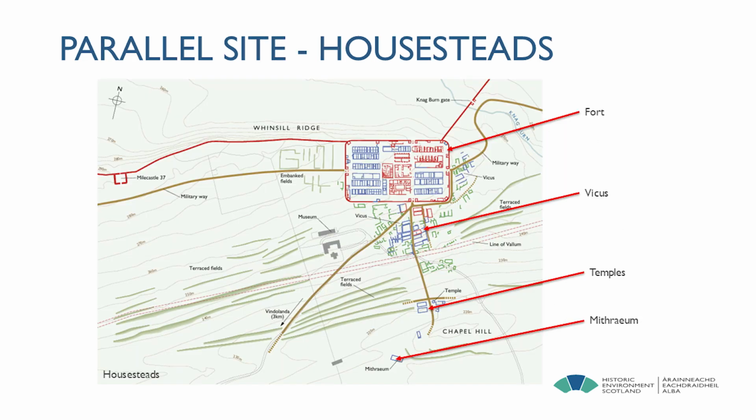If we look for a parallel site altogether, we go to Housesteads, so go down into England. We've got a Roman fort. To the south of that, we've got a vicus. A little bit further out than that, the other side of the Vallum, we have an arrangement of temples, and then on Chapel Hill, there's a Mithraeum. So what we're seeing at Inveresk is a very similar arrangement to what we're seeing at Housesteads. So it's part of quite a commonly occurring Roman landscape.